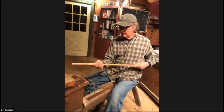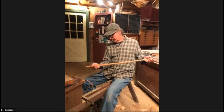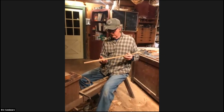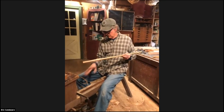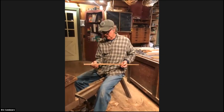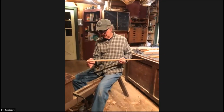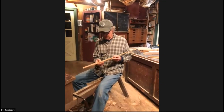Okay, now my drawknife work's done. At this point, I would set it to the side of the shop for a number of days and let it lose some of its moisture. And then I'd put it in my dry kiln, which I'll show you here. And then when I pull it out, I would size the tenon down here with the drawknife, but the rest of it would be taken with the spokeshave.